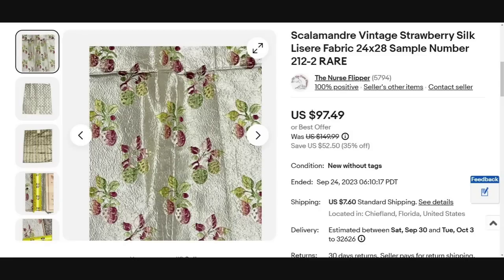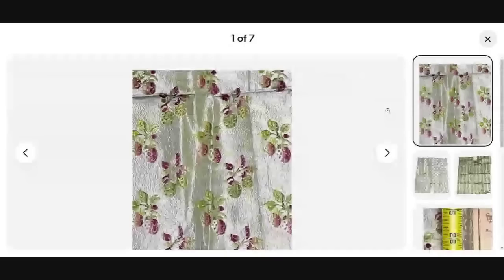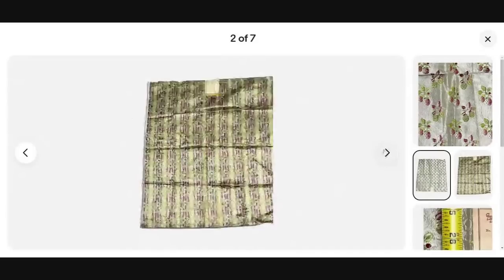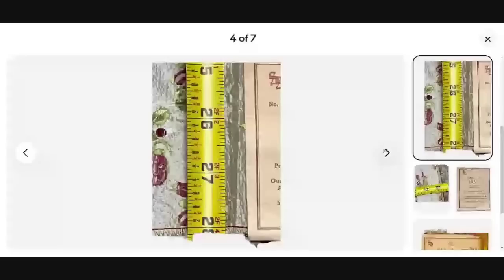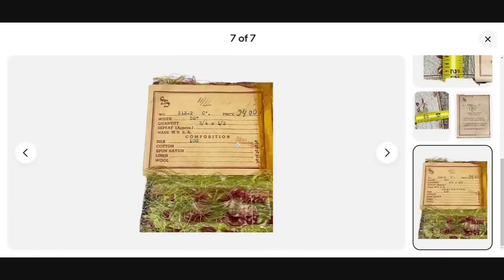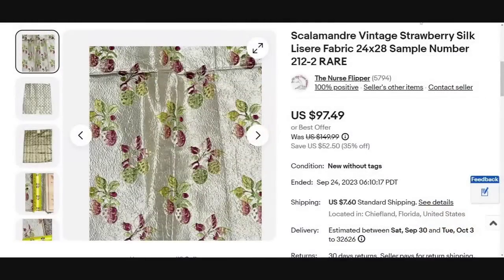Here's another one. So that last one was a strawberry striped sample. This one is a solid strawberry, and I actually got 4 pieces of the Scalamandre strawberry fabric. This one was also an offer of $75 that I accepted. And I will show you again here the photos. There's a close-up of the pattern. This is the whole piece of fabric. And then the back. This one, I did include the tape measure. You can see it is 28 by 24 inches. I also included a close-up here of the actual fabric number and the tag. And you can see it says it is 100% silk. And this one was another great, great sale and really good profit.